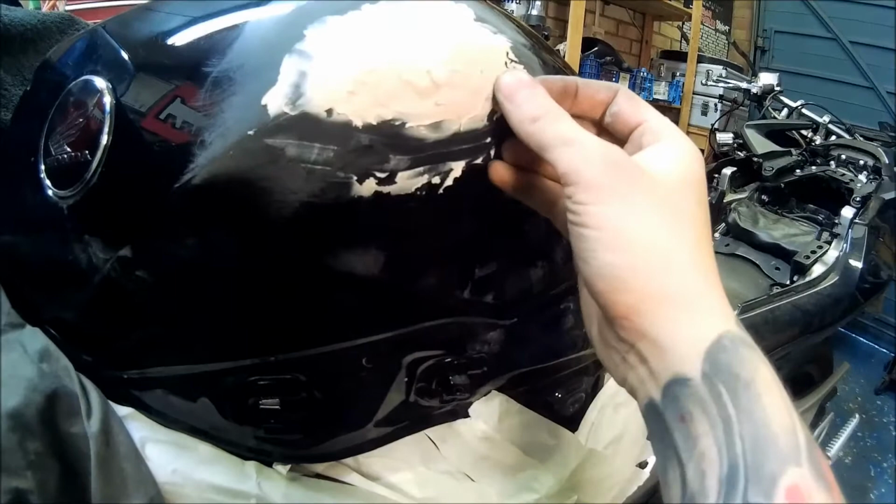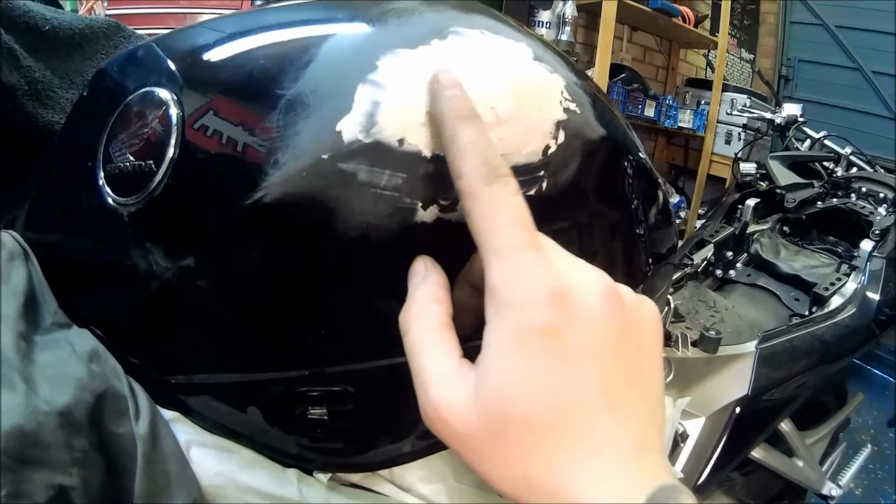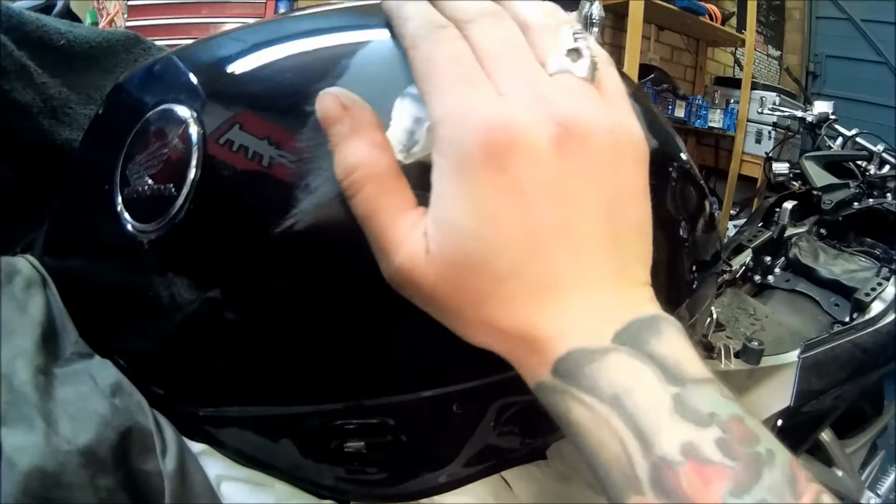Right, so I'm waiting for the filler to dry, which shouldn't take long. I mean, I've done it 3 minutes ago and it's already nearly solid. I'm gonna leave it some more time just to get completely solid. I'm gonna sand it off and probably do another layer. You feel it's still warm, so it's working.